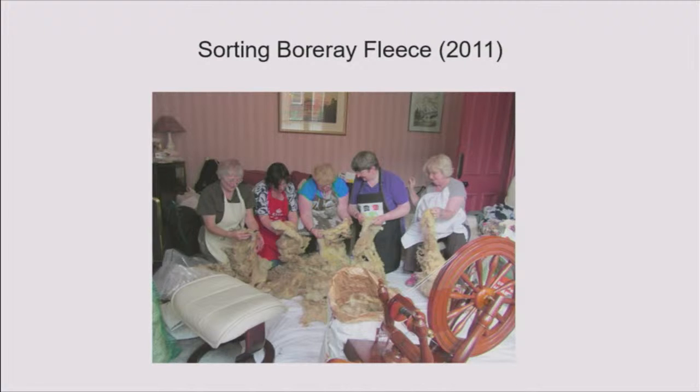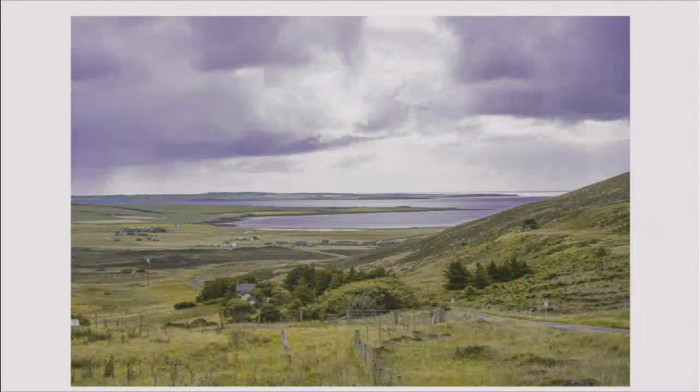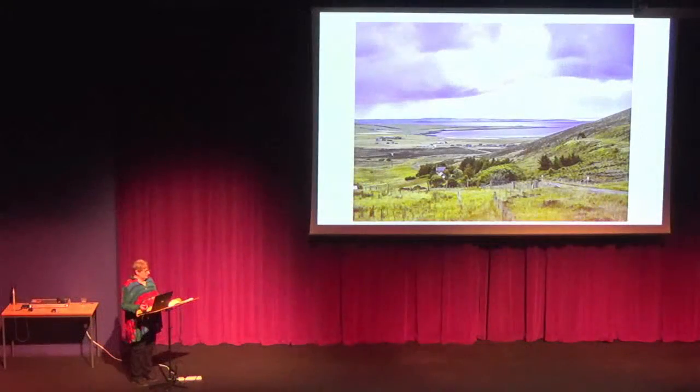The fleece is double coated with a coarse, hairy outer coat and a very fine undercoat. And historically, these two elements of the fleece would have been separated and used for different functions according to their different properties. My first visit to Orkney was in 2011, and as I'm sure you've heard other people say, I got here and I felt I'd come home.